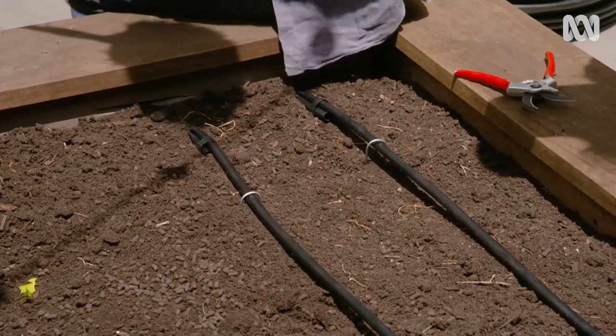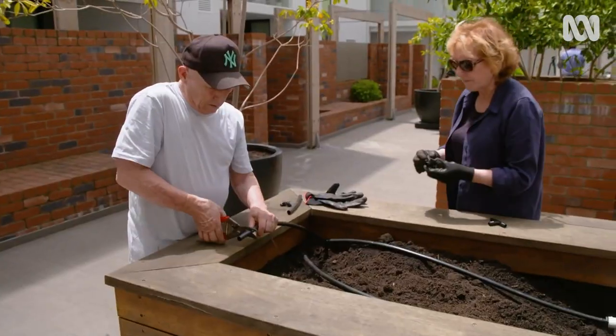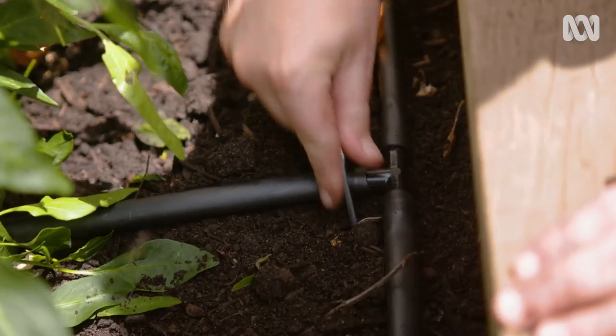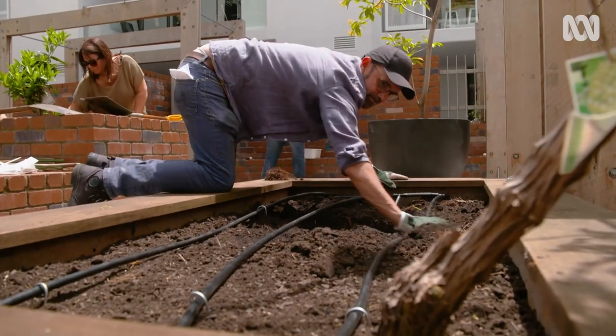Perfect. Looking good. After a lot of cutting and connecting, it's the moment of truth for this newly minted group of irrigation installers. OK, switch on the valve, Henry.